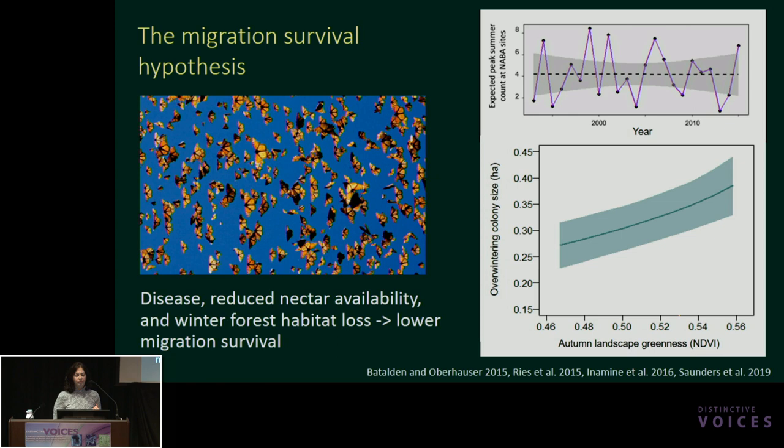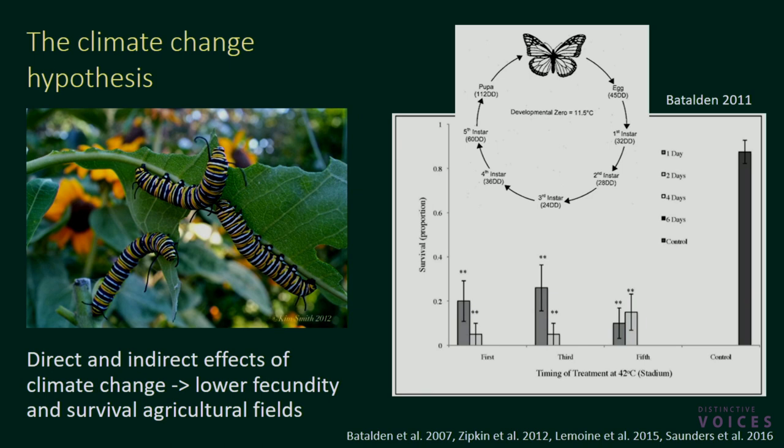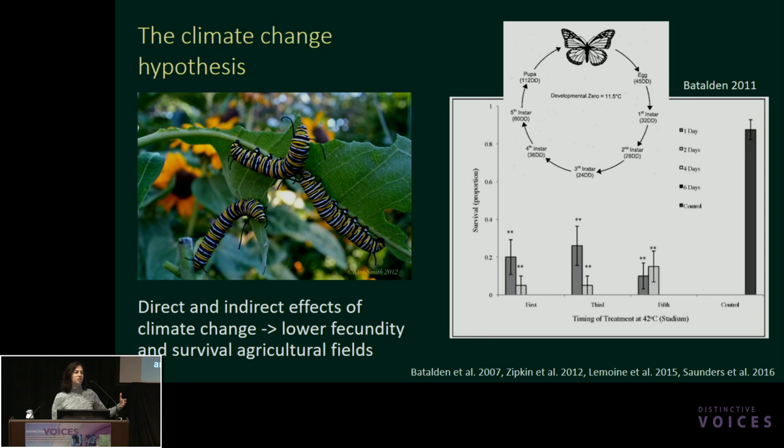And then the final hypothesis that has a lot of support is that direct and indirect effects of climate change have led to lower fecundity, lower survival, and possibly also lower milkweed within the landscape that has led to declines of monarchs. So this is something that we've seen over and over again, where what the weather conditions look like in particularly the spring and the summer breeding areas can have a big effect on the size ultimately of the population.